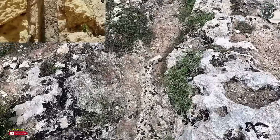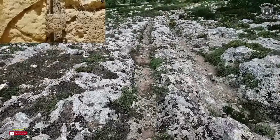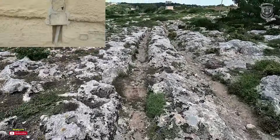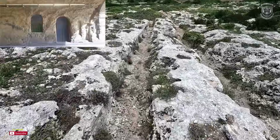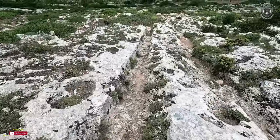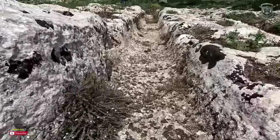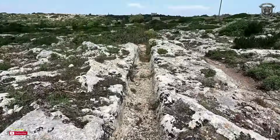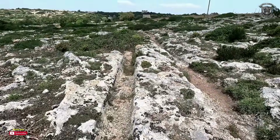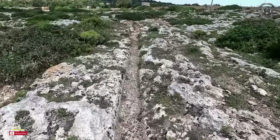But look, you can see part of the lip here. It is phenomenal, and again it's going downhill. They're never straight. But I will be showing you some remarkable evidence. Look at that. Look at this. And another thing is, they're not symmetrical. This is another thing. They're not symmetrical.